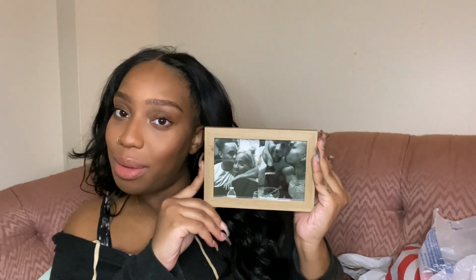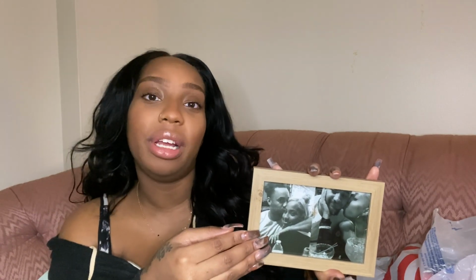But okay, the first thing I got is this photo frame from Target. It was $3. I was surprised. It's a 4x7 photo. As soon as I took it out, I put a picture of me and baby's dad in it. We're so intoxicated in this picture, but I love it. It's just a really cute picture of us. So I thought I would be vain and put a picture of us in the nursery. And then I'm also going to get his ultrasound pictures framed.